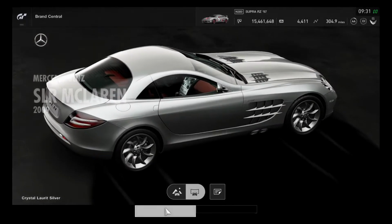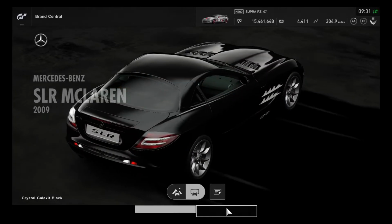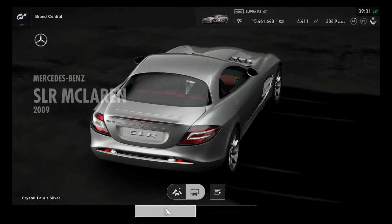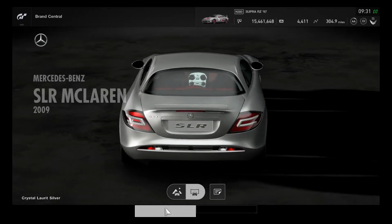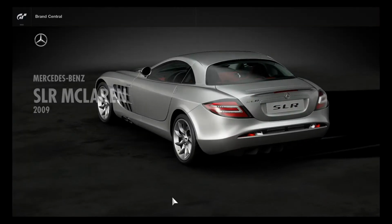So maybe this is going to be your moment to decide on a color for the SLR McLaren. Maybe I'll go with the Crystal Lawrence Silver, because this is going to be one fine, awesome silver Mercedes-Benz supercar to race.